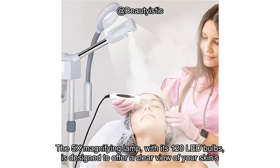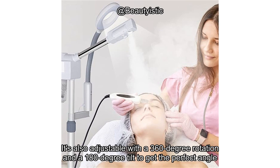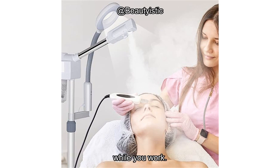The 5x magnifying lamp, with its 120 LED bulbs, is designed to offer a clear view of your skin's details, helping you identify blemishes or areas of concern. It's also adjustable with a 360-degree rotation and a 180-degree tilt to get the perfect angle while you work.